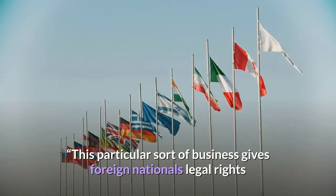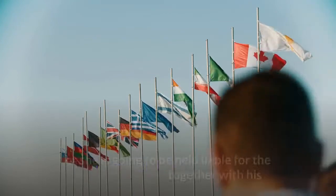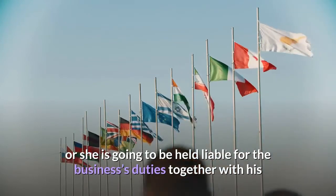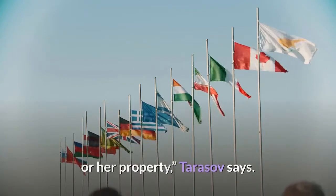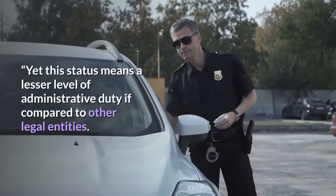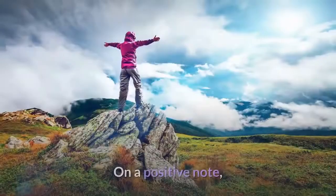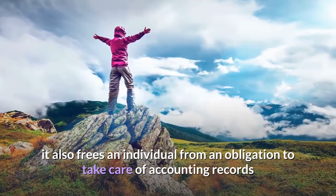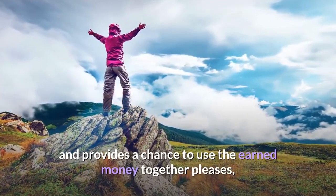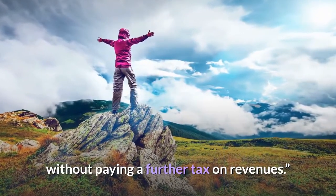This particular type of business gives foreign nationals legal rights and responsibilities but means he or she will be held liable for the business's obligations with his or her property, Tarasov says. Yet this status means a lesser level of administrative duty compared to other legal entities. On a positive note, it also frees an individual from an obligation to keep accounting records and provides a chance to use the earned money as they please, without paying a further tax on revenues.